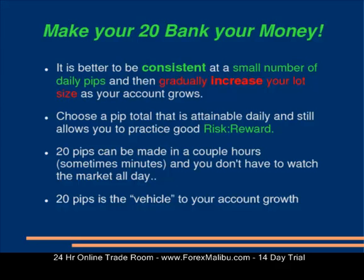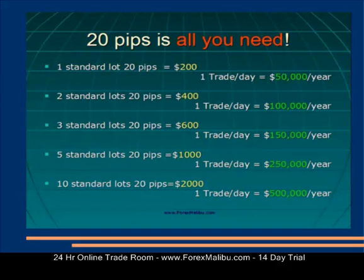All right, now let me show you this next example here. This is 20 pips is all you need. This is non-compounding, okay? Say you've got a $10,000 account, you want to trade one standard lot for 20 pips a day, and at the end of that week, you want to take that money out. So every week, you're starting with 10 grand again. You're not compounding, all right? Just for pure income, okay?